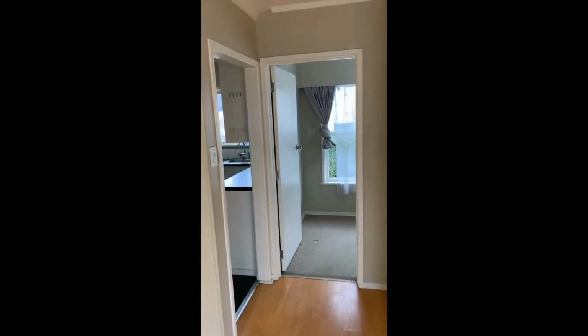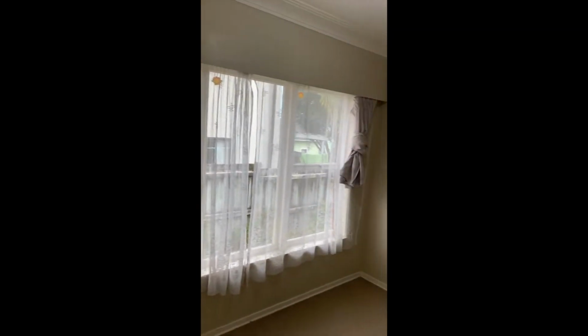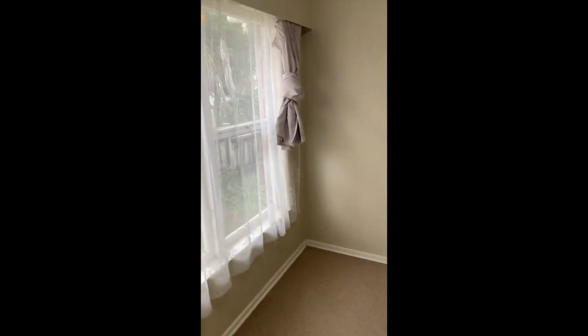Unit is quite tidy. This is the lounge. This is a small single bedroom. So you can see it's not huge. You could put a double bed from there to there. But you won't have much room for anything else, or a single bed.